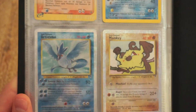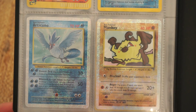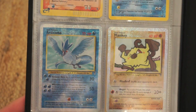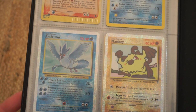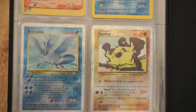And then down here we have my absolute favorite type of card. I am a sucker for the reverse holos in the Legendary Collection. I love the way the foil looks. I think it's one of the most unique designs they had for cards back in the day. As you know, in my other video I had some other reverse holos from the Legendary set in my big mega binder, so I was excited to pick these guys up.